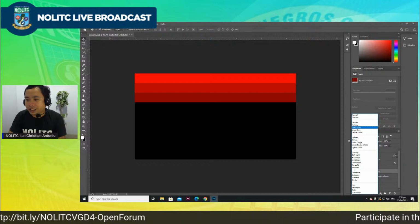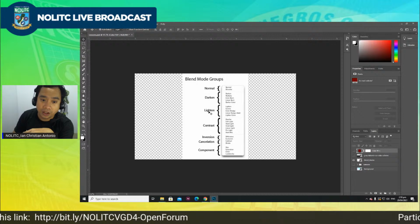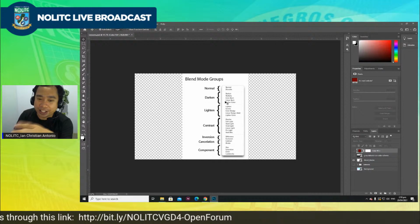So, delete muna natin. Uunahin natin si lighten. Actually, si lighten groups, inverted lang yung effects niya compared kay darken. It means magkaiba lang yung effects nila, yung darken group at saka yung lighten group. So like for example, papakita ko sa inyo.